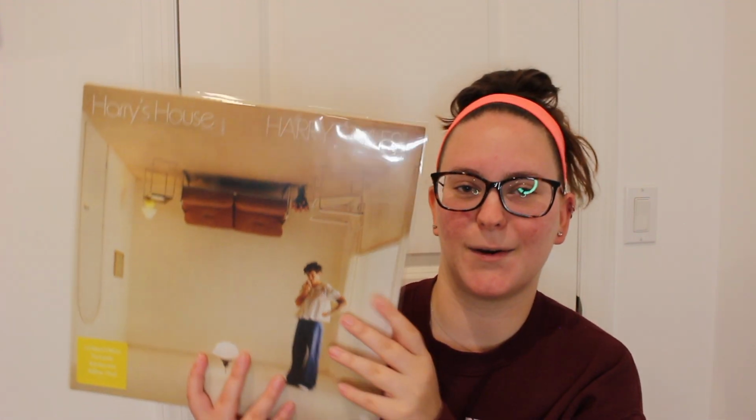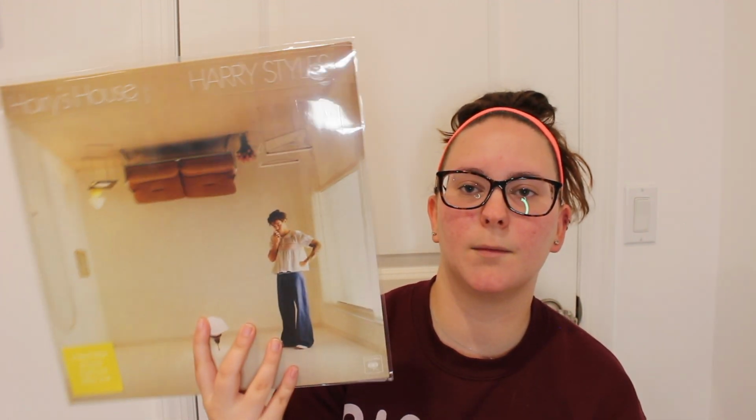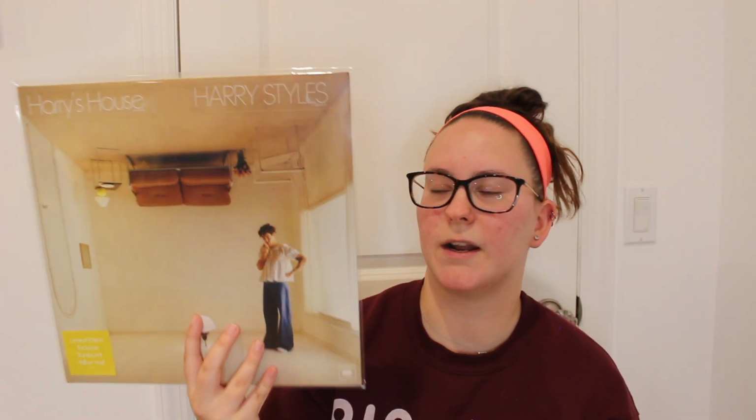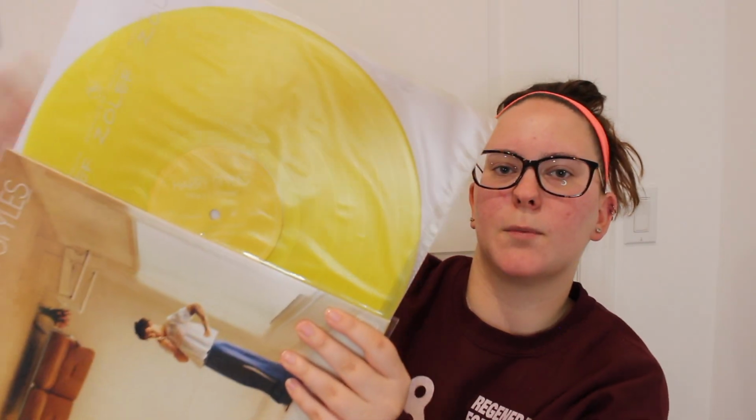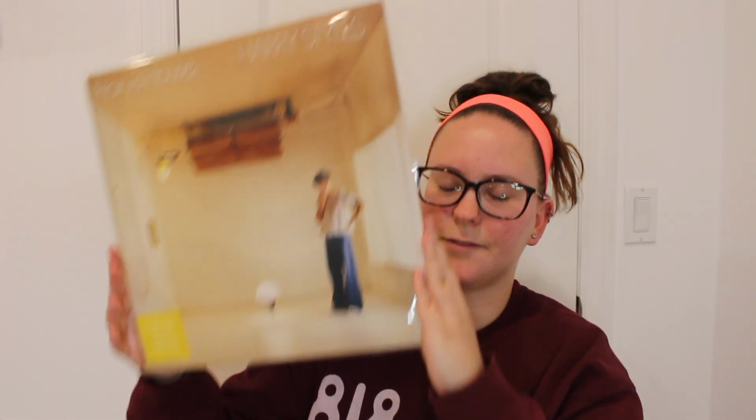We have Harry's House. Although Harry wasn't my favorite one, I will say I was a Zayn girl, I really was. But this album genuinely is really incredible and it deserves all the love and praise it's gotten over the years. It's so good. This is the limited edition exclusive translucent yellow vinyl. Here's the beautiful pressing, look how pretty that is. It's like a bright lemon threw up all over it. God, it's so pretty. Would it be pretty if a lemon threw up? Beautiful album front to back, definitely recommend.